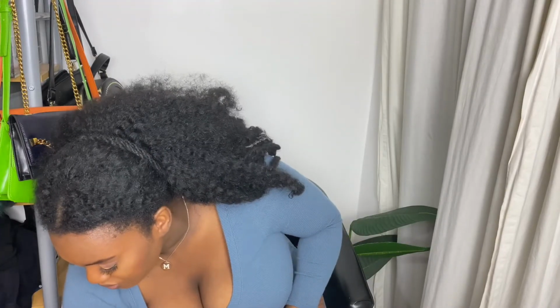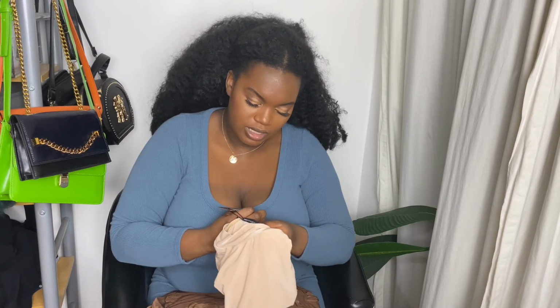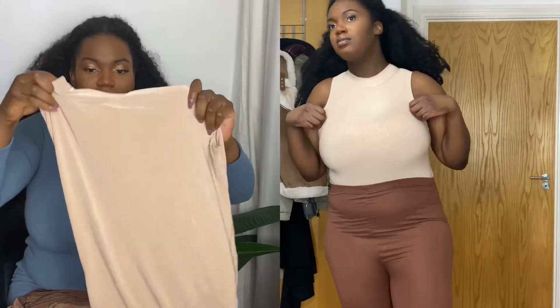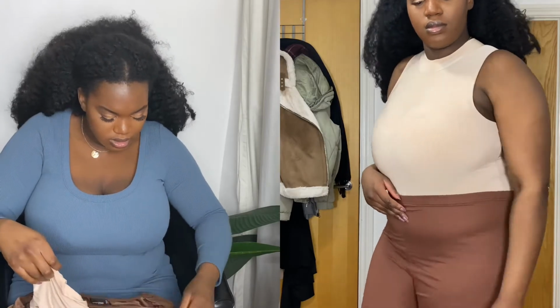So that's toffee. And then I got vanilla. Yeah, this one is called vanilla in a size 18 as well. Just because I thought, even though it's not my skin tone, I think it would still look really quite nice on me. So I got this in these three different colors.